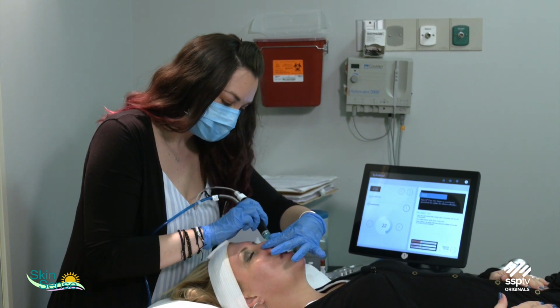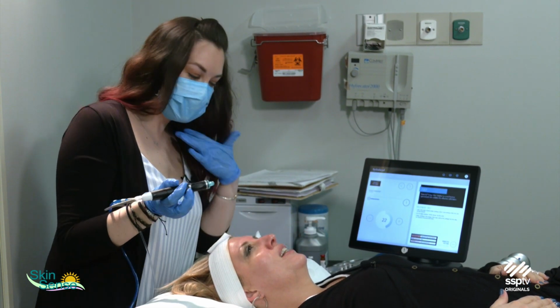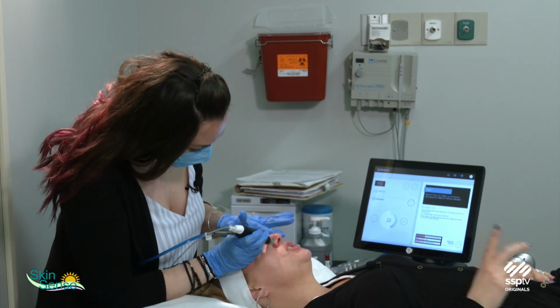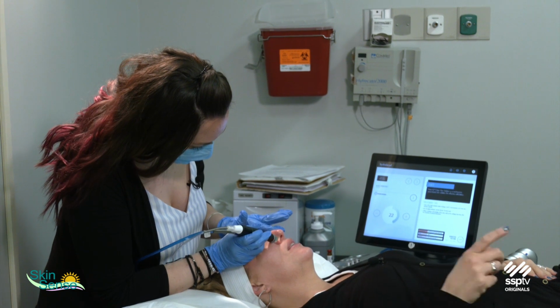So again, this is extracting. It feels so cool. It almost feels like you're popping a pimple, which you shouldn't do yourself. Yeah, don't pop pimples.